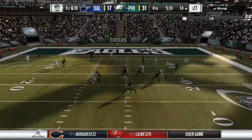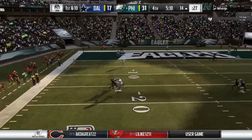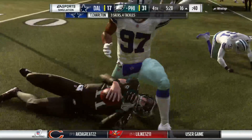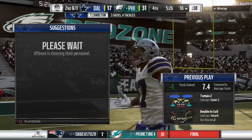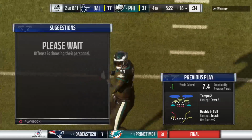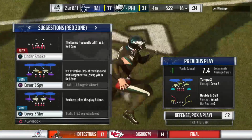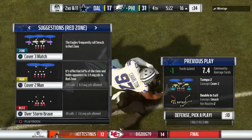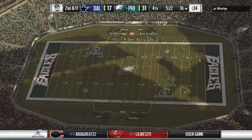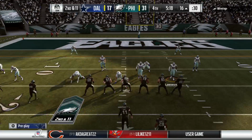Into the red zone. Wentz steps away to his left. And he will not make it back to the line of scrimmage as he's going to be taken down. Taco Charlton getting him once again, his third sack of the afternoon. The sack cost him only a yard. It's 2nd and 11.